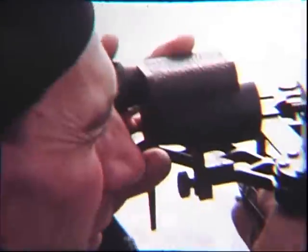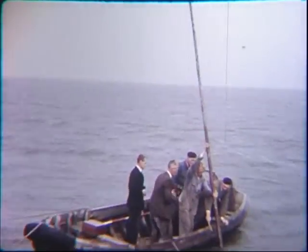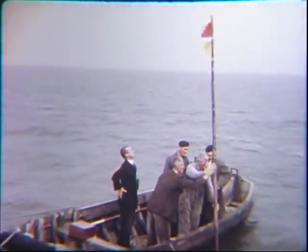We took a final position reading on the lighthouse of Erk. On the town of Marken. And on Enkhuizen. In the gray, choppy waters, we drove down the last stake for the future location of Lelystad.